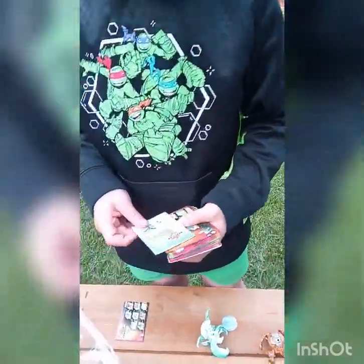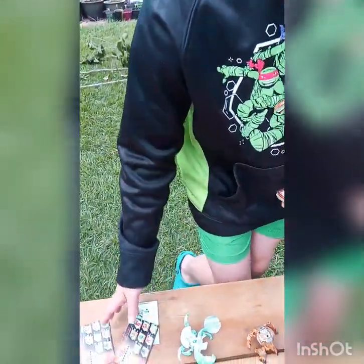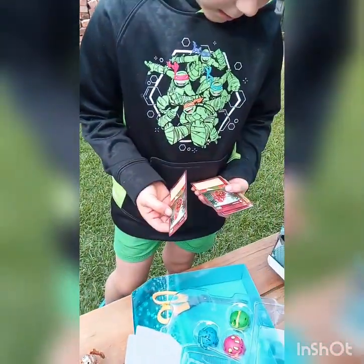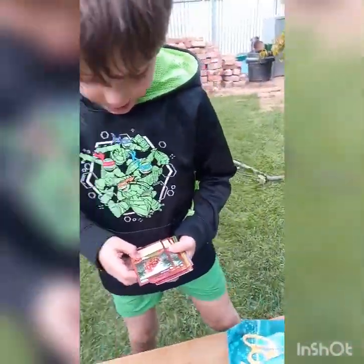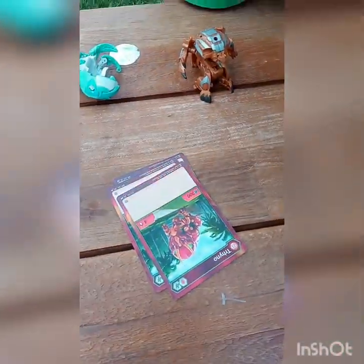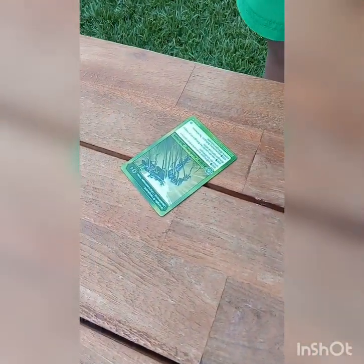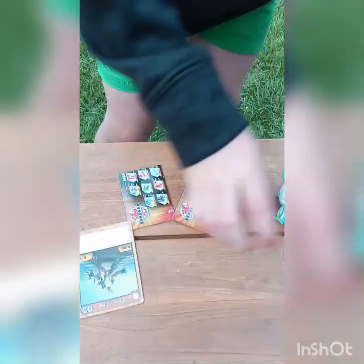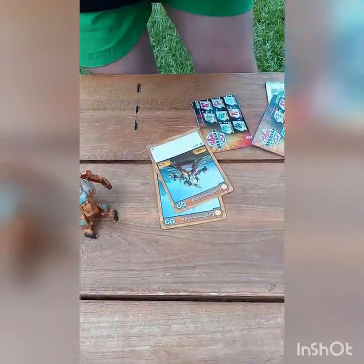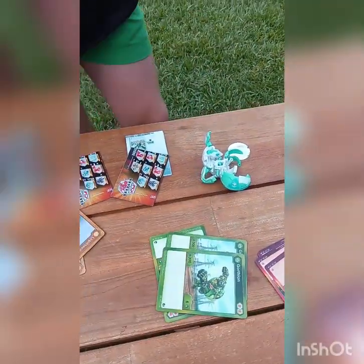So this is our sheet, this is our how to play. We have another collector's sheet. I thought this was a snake. Anyway, I'm pretty sure these cards are for this red Bakugan that we are about to open soon. And then this, as we can tell, is this one. Alright. We got them right here. And it looks like we have a green gorilla as the green one.